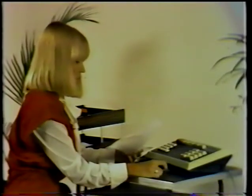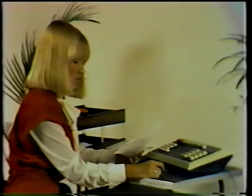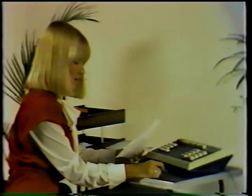By making her job as simple as possible, the InfoSwitch ACD allows the agent to devote most of her attention to her customer, ensuring the best possible service.